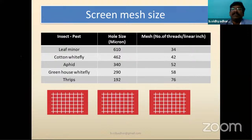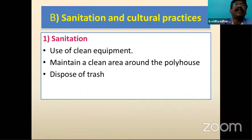So for different mesh sizes, we can see the insect pest, the hole size, and the mesh. For controlling the leaf miner, we can go for 610 microns hole size, and the mesh, that is the number of threads per linear inch, is 34. Whereas for cotton whitefly it is 462 and 42. And for aphid, it is 340 and 52. And for greenhouse whitefly, it is 290 and 58. Whereas for thrips, it is 192 and 76.